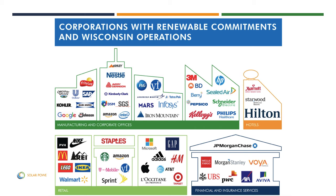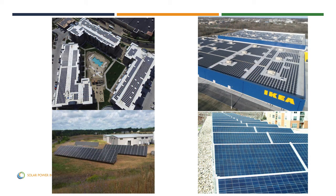Here are a few examples also of some of the renewable energy commitments by companies that work in Wisconsin. As you can see, there are quite a lot of very recognizable names on this slide, and all of these corporations have renewable investment goals. So this is not a new phenomenon that is being seen in the business world. Solar can really save money, renewable energy can really save money, and it also helps to paint these businesses in a good light. So here's a few different examples of solar arrays across Wisconsin.